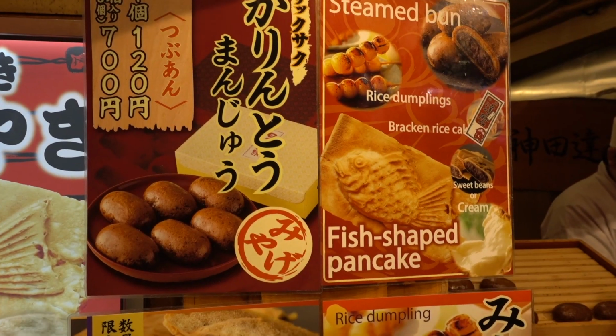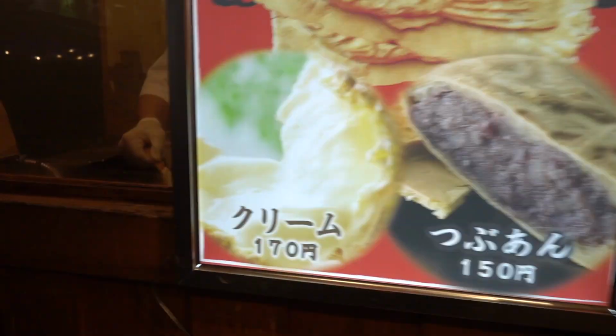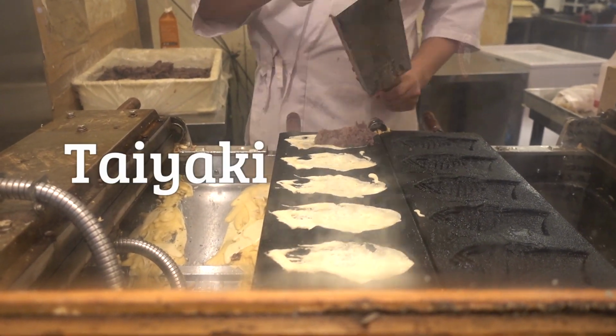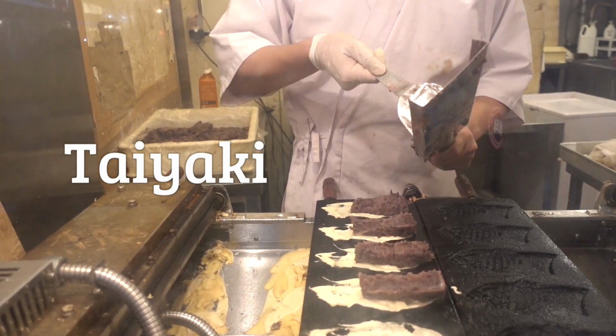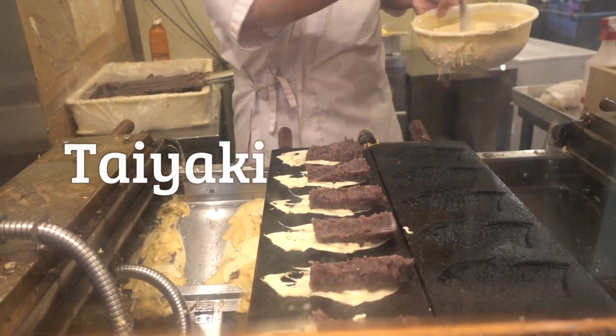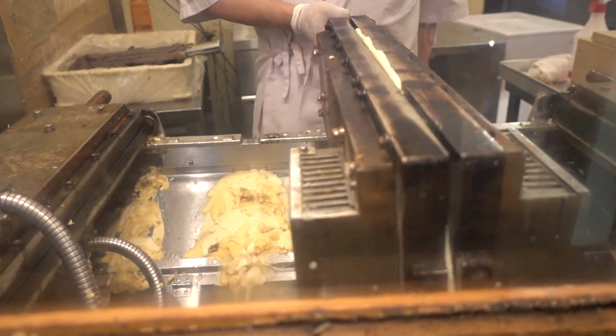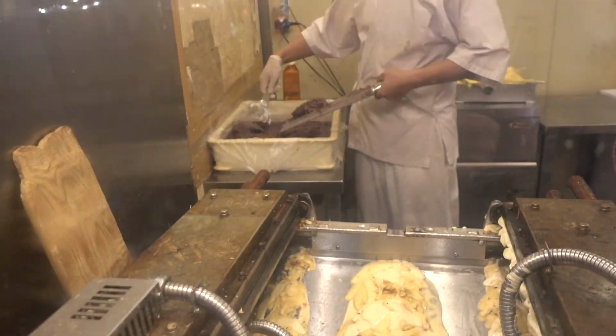And then we just turned the corner here, and there's a place making, I forget what they're called. They're basically like a fish-shaped cake with bean paste inside, similar to the things I ate at the temple earlier. So I just ordered one, and they're still making them, so I'm gonna get a super fresh one right off the pan. Pretty awesome. And yeah, so we're just gonna do that and then probably head home. What a really great evening.